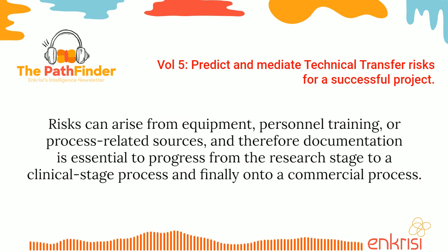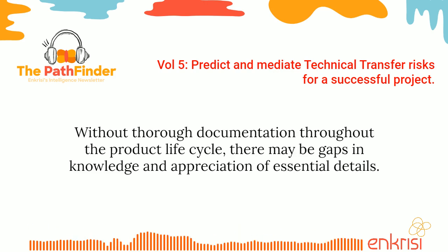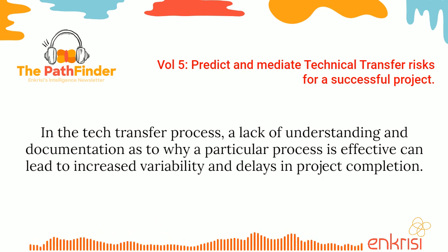Risks can arise from equipment, personnel training, or process-related sources, and therefore documentation is essential to progress from the research stage to a clinical stage process and finally onto a commercial process. Without thorough documentation throughout the product life cycle, there may be gaps in knowledge and appreciation of essential details. In the tech transfer process, a lack of understanding and documentation as to why a particular process is effective can lead to increased variability and delays in project completion.